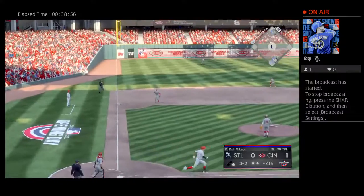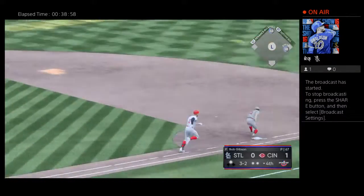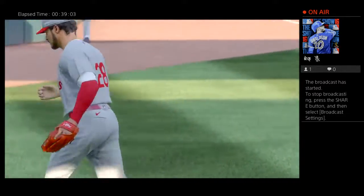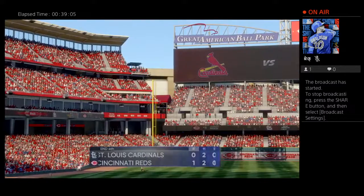Swing and a ground ball to third. Fielded cleanly. Throw in time, and the side is retired. 1 left for Cincinnati, but they're up 1-0.